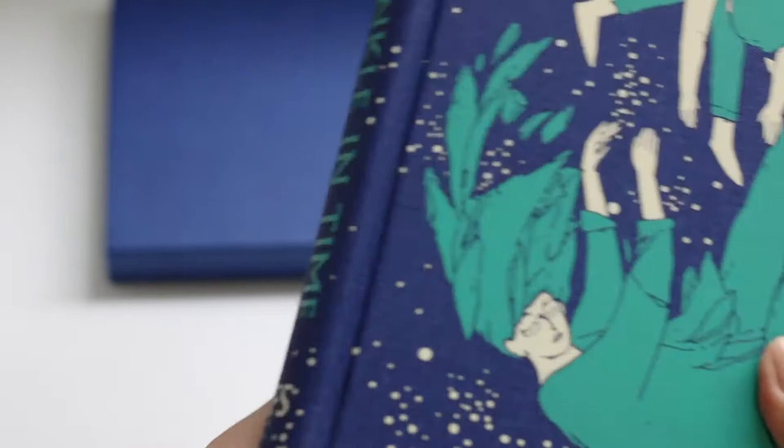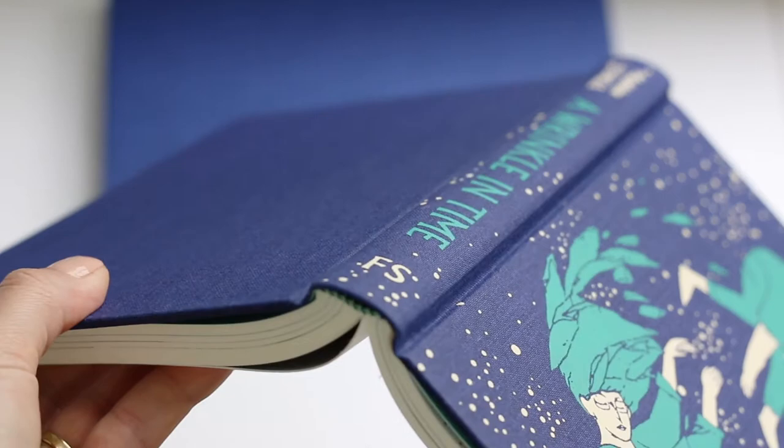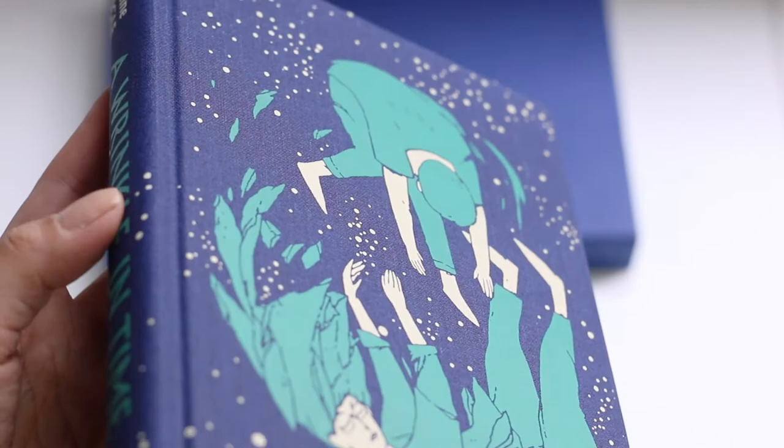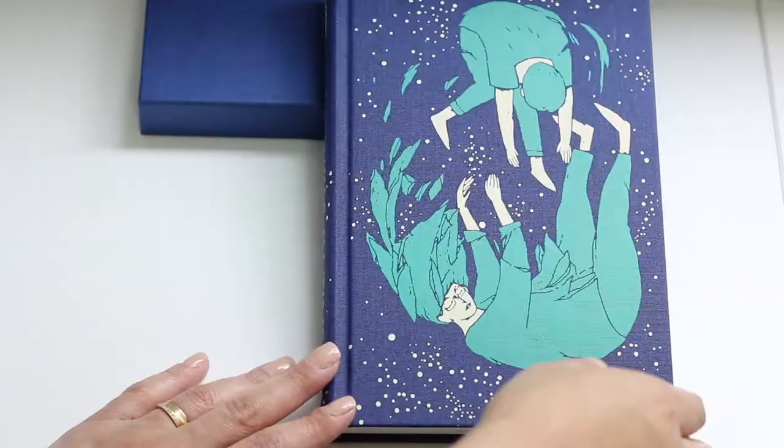A Wrinkle in Time was first published in 1962, mixing elements of sci-fi and fantasy. This book tells the story of a young girl called Meg Murray, and she goes on many adventures to find her missing father, who traveled across the universe.